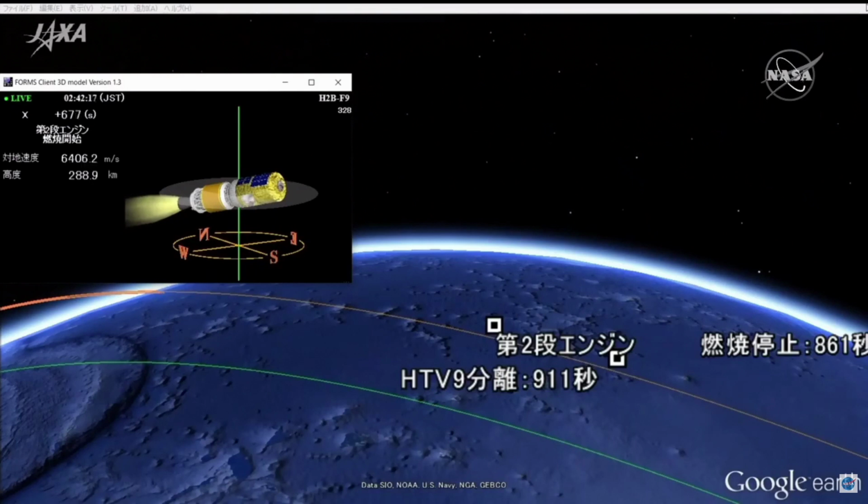The velocity of the H-2B rocket is matching all of the pre-launch parameters. Good second stage performance. Good vehicle control as we are coming up on the 12-minute mark into the flight.